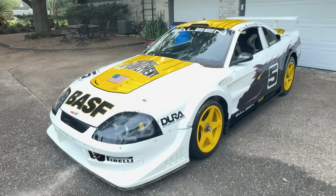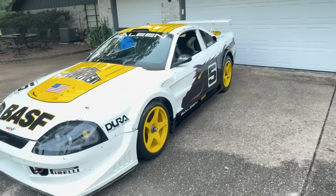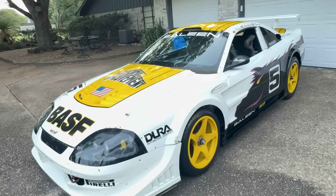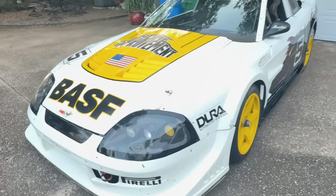I love that you've got these together, because it feels right when you open the garage and they're sitting there next to each other. Honestly, I was just drooling. I didn't even know what to say. I was in love. So cool.